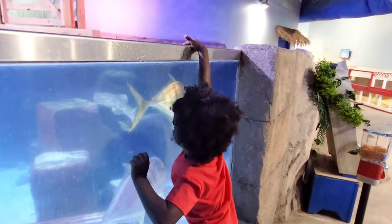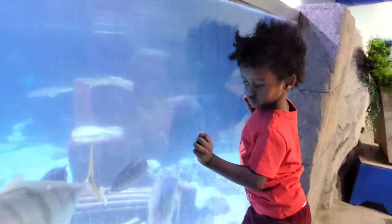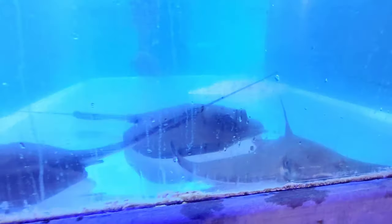Selva! Selva! No, no, no! The fish will bite your head! Whoa, nice! Hi, Selva! Look at all the stingrays here! This way! Come here!